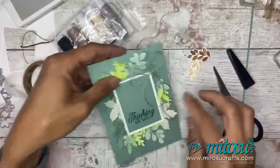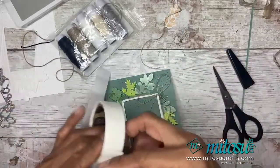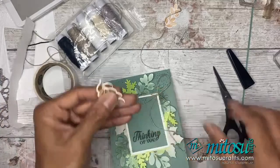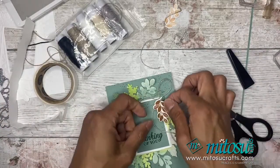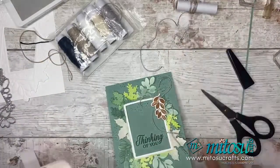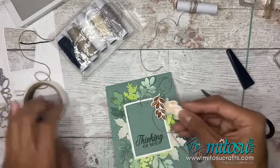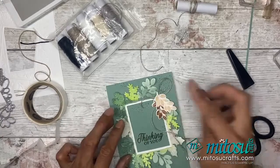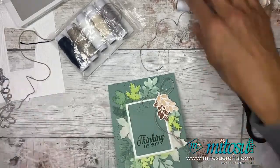There you go. And then this can just go and hide the joints. I'll keep it flat. And then finally that one there, and we will just add some embellishments.